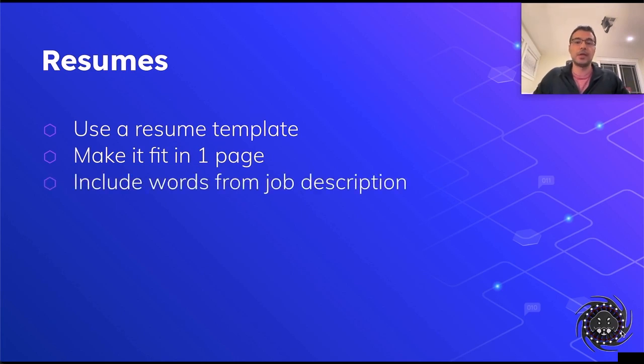Next, include words from the job description for the job that you're applying for. If you're applying for SpaceX, for example, make sure that you have aerospace-related things inside of your resume. If you're applying for Tesla, make sure that you have electric vehicle-related things in your resume, even if you don't have experience with them. Write it as an objective. Hey, my objective is to work for a space company, or my objective is to work for an electric vehicle company. Be very, very clear about what you want. Be very, very clear about what you've done and who you are.